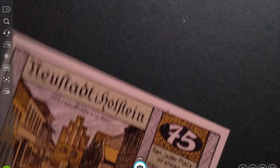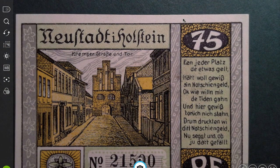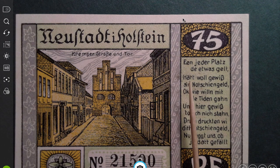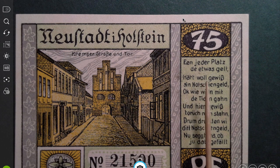The reverse depicts Kremperstraße und Tor, Kremper Street and the Tower Gate. And this verse, I really could not tell what it says. "Ein jeder Platz, die etwas Geld," I think means in every place there are different types of money. "Hart wool," hart means hard, but I think this refers to coarse wool. Certainly doesn't look like money. I'm really not sure what these two lines say.